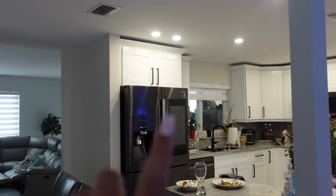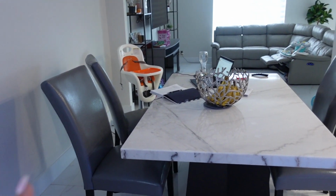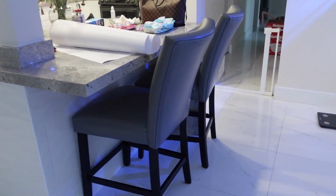And then it has a black base, which I wanted because everything in the kitchen has black handles. The appliances are dark, like the black stainless steel, and then the gray chairs match with the granite of the kitchen, and the bar stools are the same. We did the same bar stools as the table so everything could match.